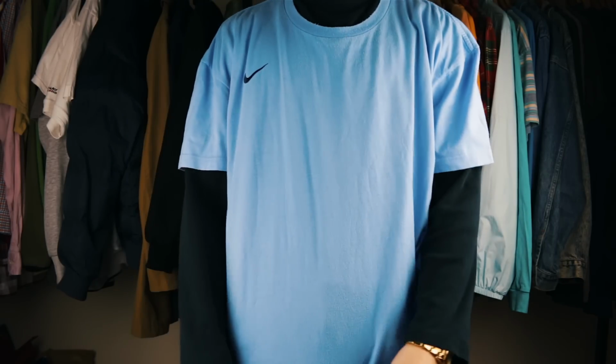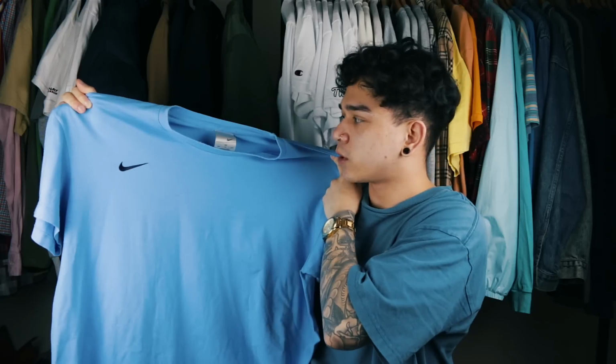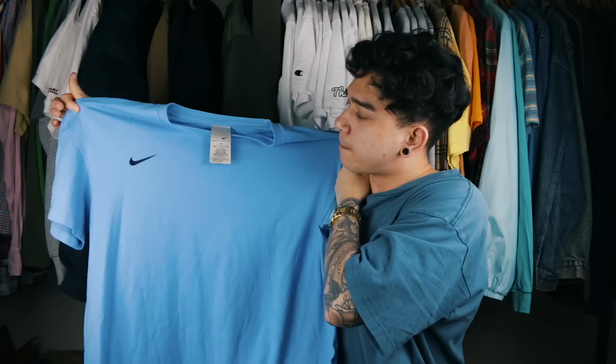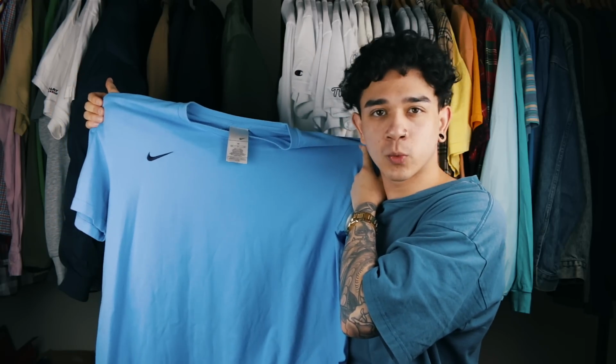So the first thing that I want to show you that I got from the thrift store is this blue Nike t-shirt. Now, I'm not entirely sure if this is vintage or not, but it has one of those Nike labels that I remember being around in the mid-2000s in like JJB, if you remember JJB, big man ting. But it is just a simple blue t-shirt with a nice Nike swoosh on the front. It's near the shoulder, very nice.